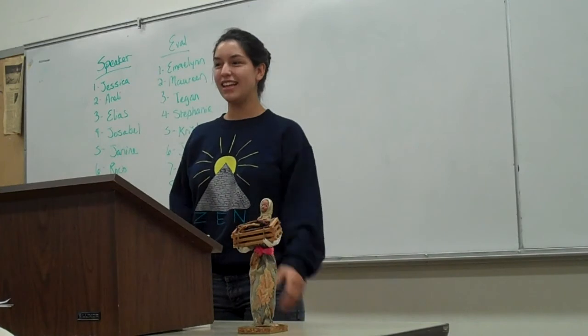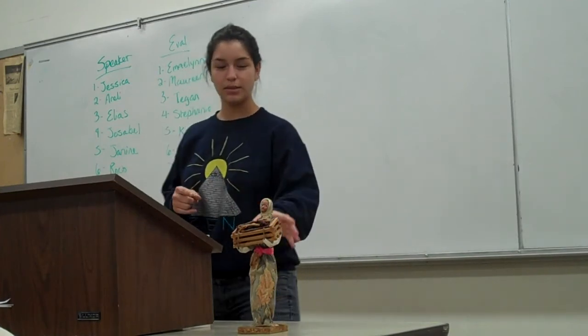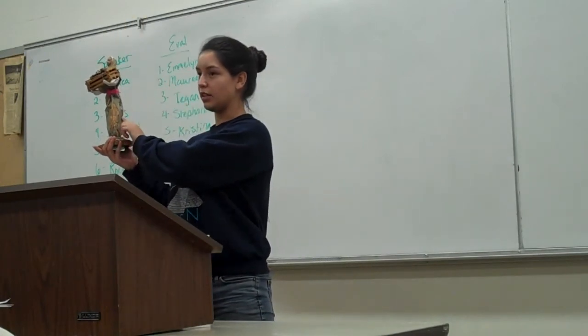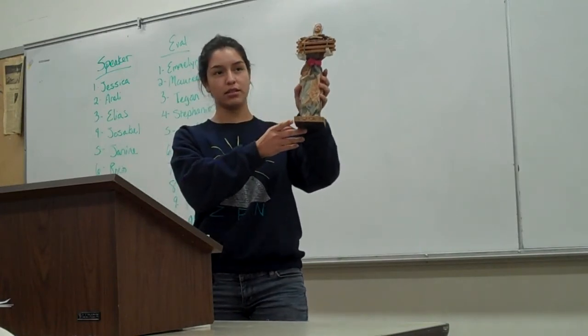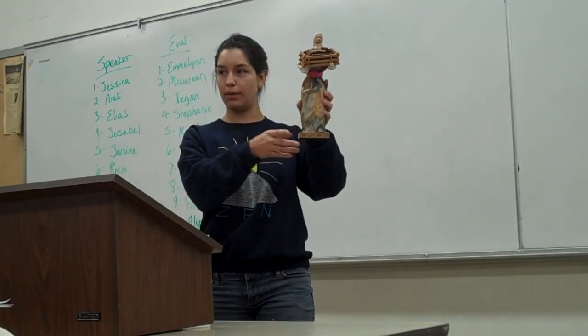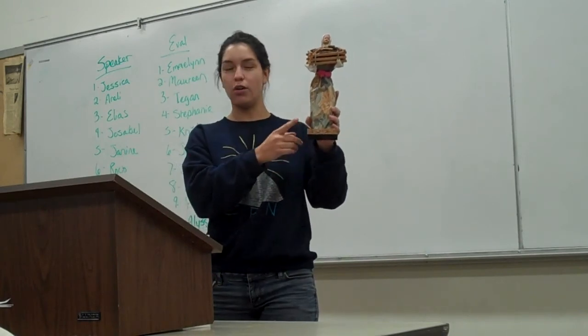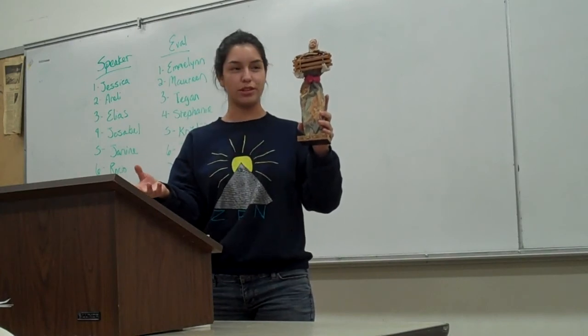So today you learned about what the paper mache dolls mean and how they show important aspects of the Mexican culture. This one in particular is the chiles. And now you know what it means to me. And hopefully next time you look at a doll, you'll think about, what does this doll represent? And what can I learn from the culture by looking at it?